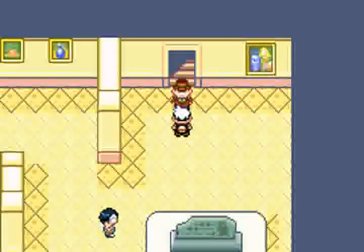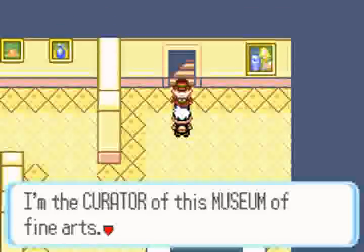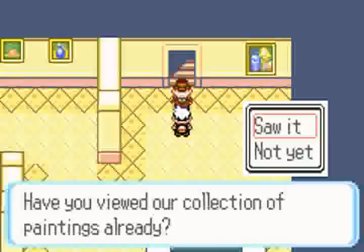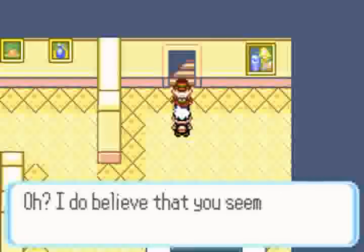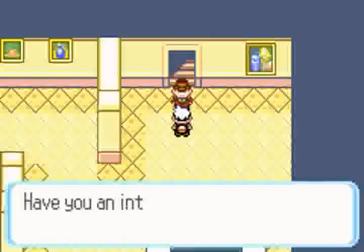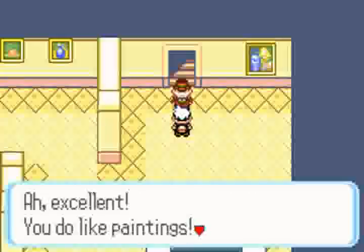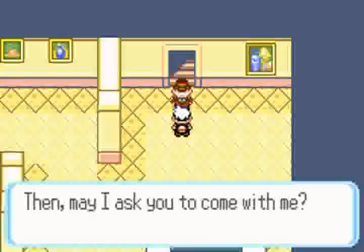So what you got, old man? I'm the curator of this Museum of Fine Arts. It's heartening to see someone as young as you in our museum. Have you viewed our collection of paintings already? Saw it. Oh, I do believe you seem to be a Pokemon trainer. Have you an interest in paintings too? Yes. Ah, excellent. You do like paintings. Then may I ask you to come with me?